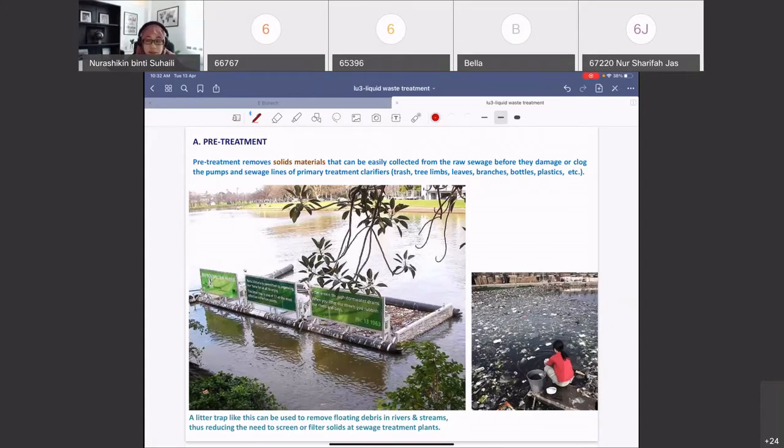the diapers or whatever things that block, that you flow through your toilet without realizing it. There are so many things, like sanitary products. Those are the things that are to be removed during the pre-treatment. You can also see some examples here: the bottles, the plastics, the leaves, the tree branches, and so on. So this is related to big-sized solids. Pre-treatment removes all those solids from entering the treatment plant, because otherwise it will block the channels, the sewer. So that's what happens during the pre-treatment.